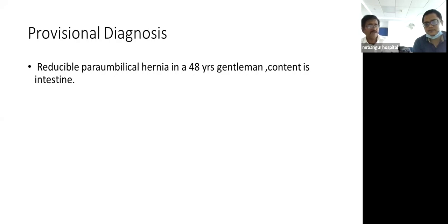You decided to put a mesh. How do you place it? What are the different ways of placing mesh in paraumbilical hernias?